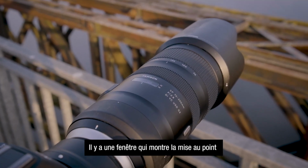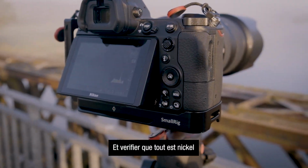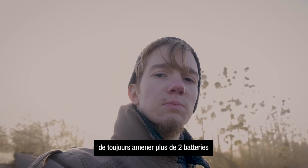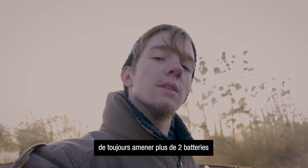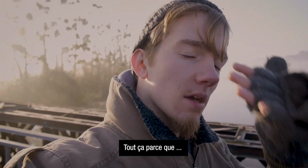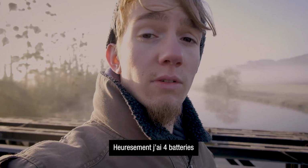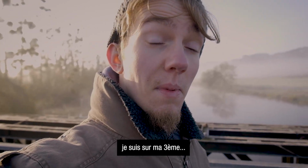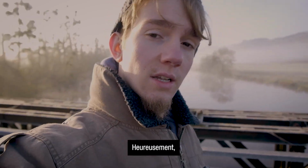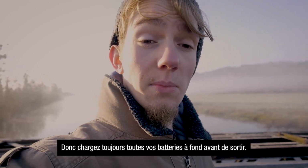They've got a focus dial on the top, so it's quite easy to always check your focus and make sure everything's absolutely fine. A little note to self: always bring more than 2 batteries, because I just spent the last 5 minutes changing batteries on my XT3. Luckily I've got 4 batteries, so I've run through 2 and I'm on my 3rd, but my 4th was not charged. So luckily I had one last battery to put in my XT3, but always charge all of your batteries before you go out.